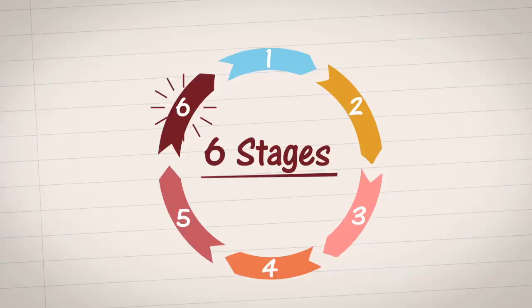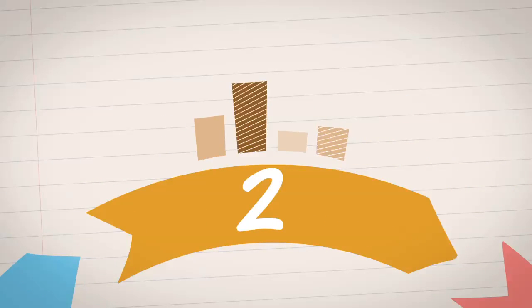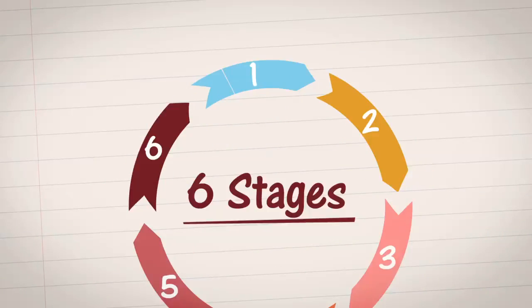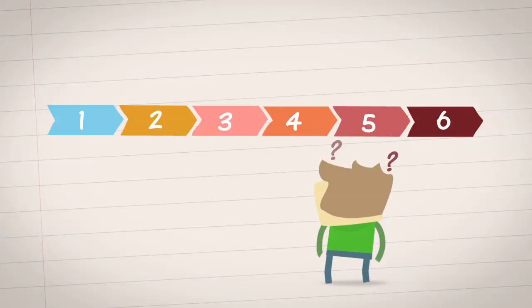During each stage, certain asset classes outperform others. That's why it's important to buy the right asset class at the right time, and to always hold a good mix, which diversifies your risk. So what are the 6 stages of the market cycle, and what should you do in each?